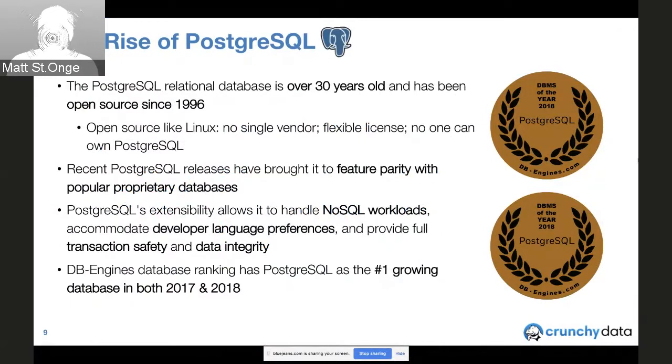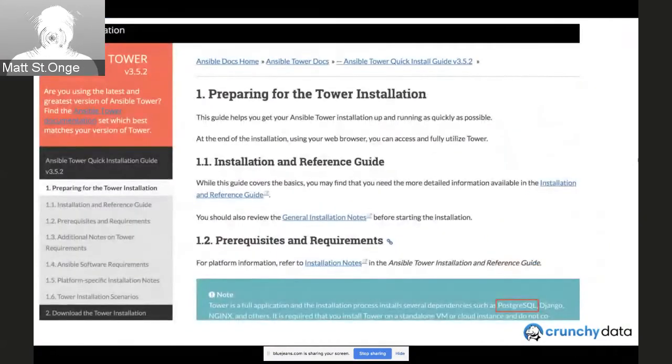People are recognizing it. There have been accolades thrown at Postgres, and it's only continuing to rise. By the way, Red Hat has noticed this too. As you can see from the Ansible Tower documentation, one of the dependencies is Postgres. In fact, Postgres is the only database backing Ansible Tower at this point. You see this in some other Red Hat products as well, such as Quay, which is now open source too, officially, by the way. Oh, cool! I did not know that.